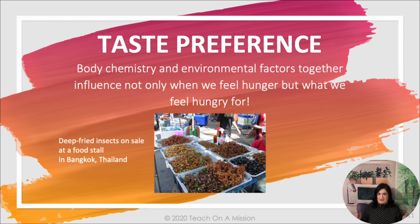Body chemistry and environmental factors together influence not only when we feel hungry, but also what we feel hungry for. And it's kind of like an ugly cycle. If you live in a place like America, where we're surrounded by high calorie, high sugar, high fat, floured foods, you're going to get a craving for carbohydrates.